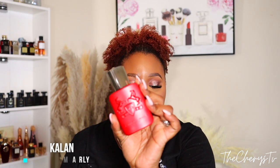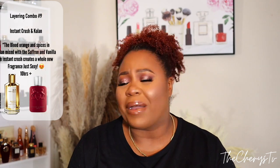All right, guys, the next layering combo that I like is Instant Crush first, and then I top it off with Parfums de Marly's Kalan. Now, you guys know that Kalan is a beautiful, sweet, but spicy fragrance. When you put Instant Crush on the bottom and then put this on there, you get a burst of sweetness, spiciness, sexiness, and the longevity is crazy. They create their own fragrance. Laying these two together is just to die for. Oh my God, I just can't deal. I love layering fragrances.